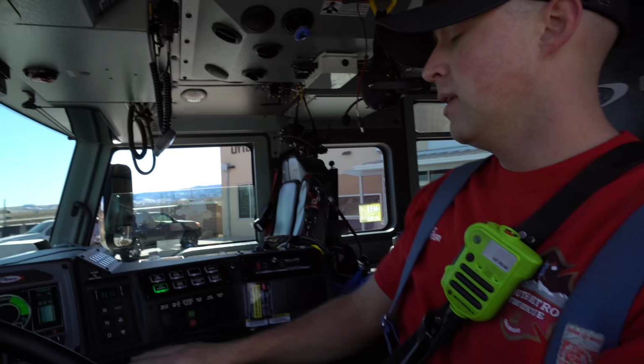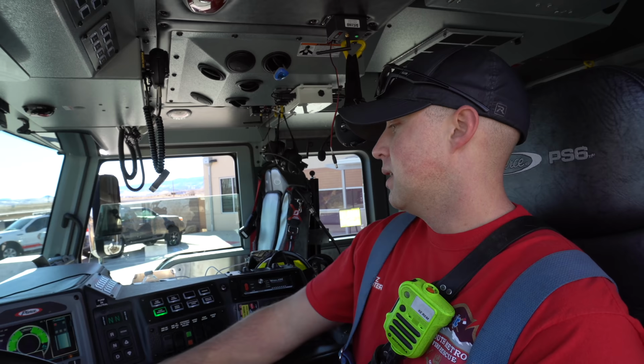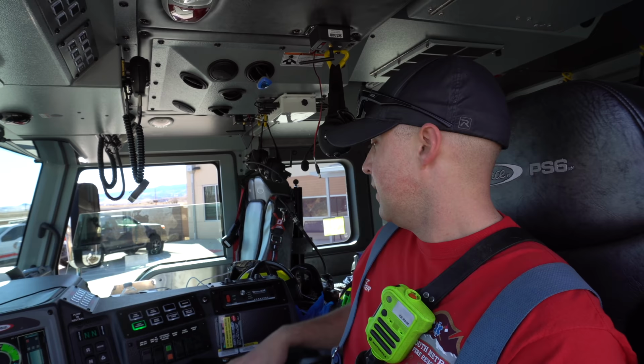for everything. We have a command unit, which is a lot like in current vehicles, shows you a lot of information about the vehicle, shows us who's wearing seatbelts, who's not. And any sort of diagnostic codes that pop up will be described on that screen. We have the ability to change into pump from inside of the rig or outside on the pump panel. So that's a very handy thing to do.